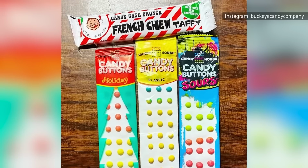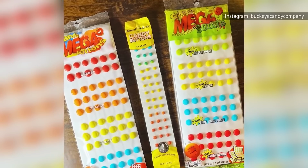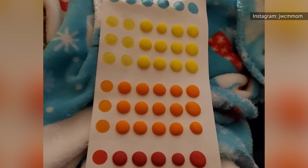If you're looking to take a waltz down memory lane, you can buy candy buttons in bulk on Amazon, or you can try your hand at making them yourself if you have the right ingredients on hand.